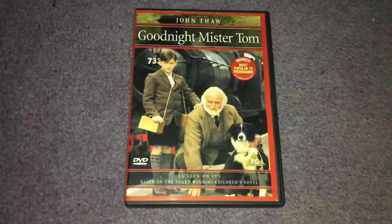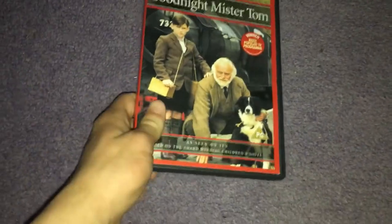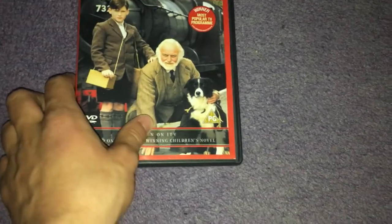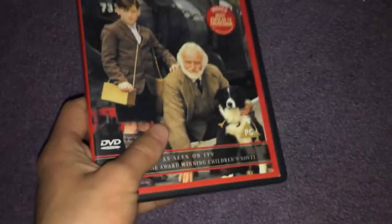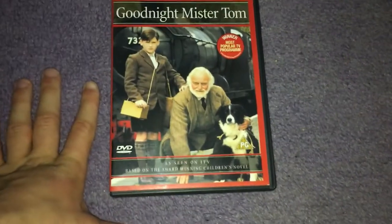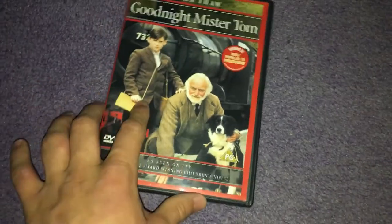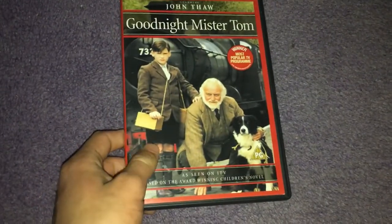Yeah, it looks pretty interesting. Looks quite old as well, which is really good. It's also got the old PG certificate on there as well. Winner, most popular TV program. Well, considering how this is a film, I should say most popular TV film, since it makes more sense.